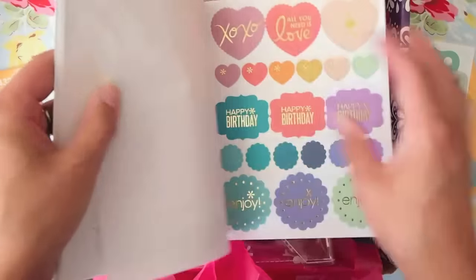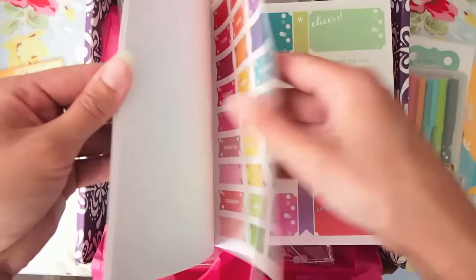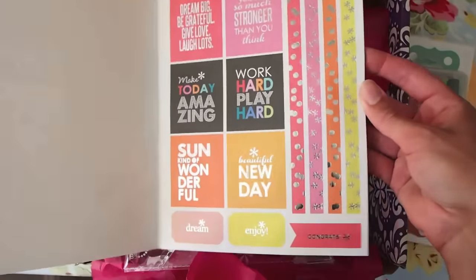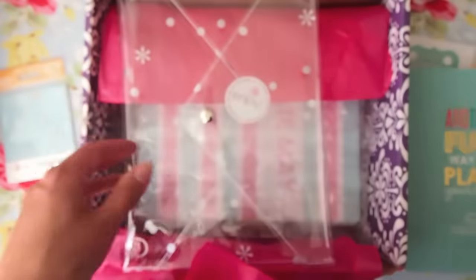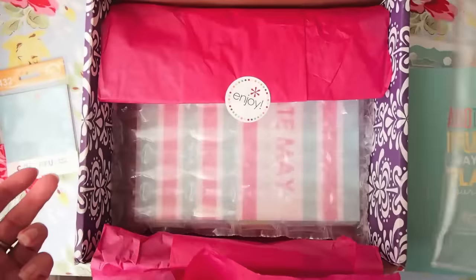So that's kind of it. How many pages have we got? 1, 2, 3, 4, 5, 6, 7, 8, 9, 10. So you get 10 pages, so for £10 it's about £1 a page, which actually probably isn't that bad. For a sheet of stickers, £1, we probably pay that over here, so not too bad for that. And then you've got obviously this clear plastic folder to store stuff in.